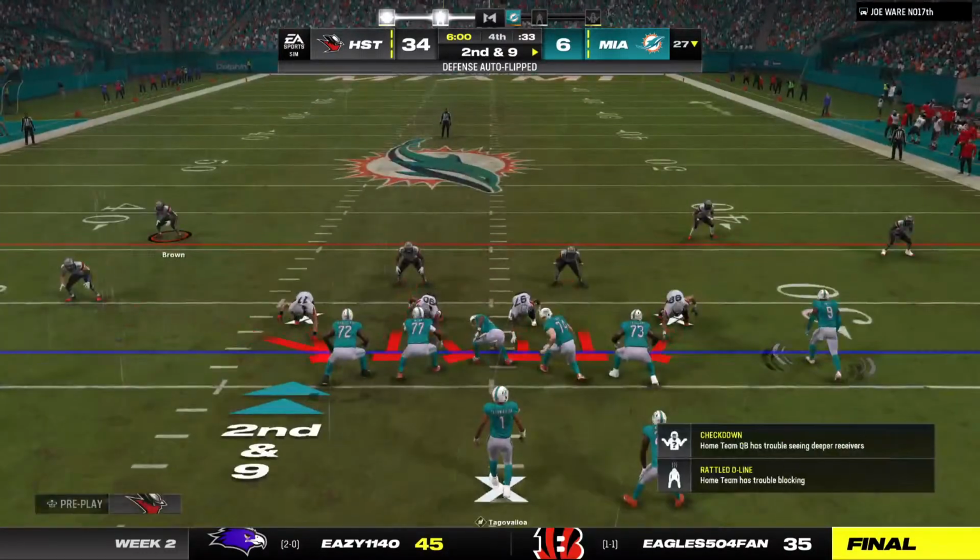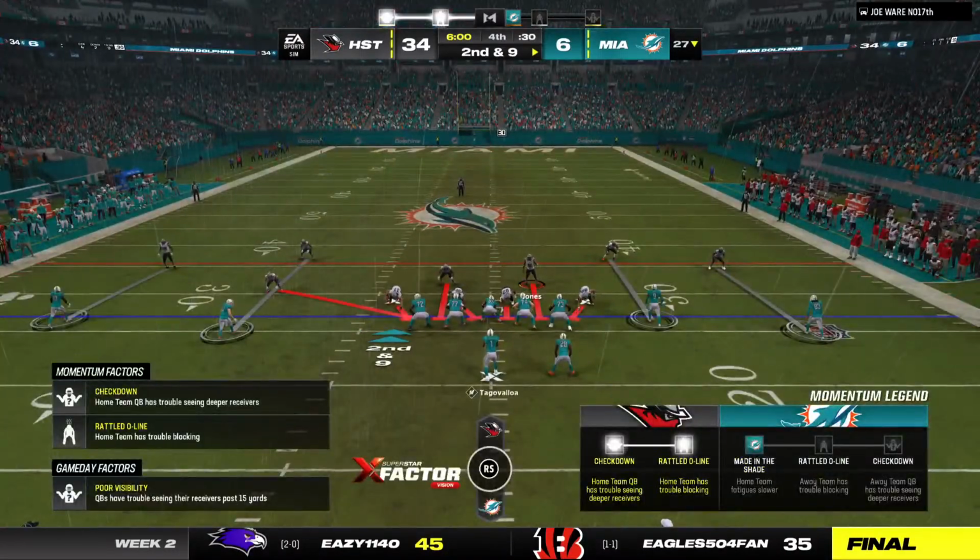Still 9 yards to go on second down from the 27.